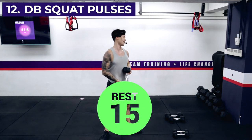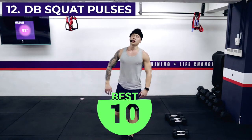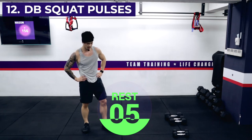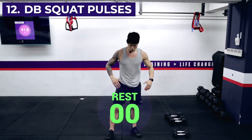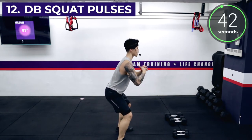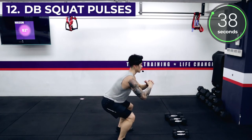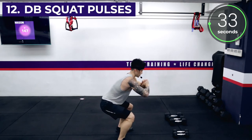And rest, okay. No weights on this last, on this third one. Here we go. Feet shoulder width apart, okay? Sitting down as straight as possible, chest up, bum down onto the heels and pulsing. You can have your hands out. Some people like to do this for balance, up to you.